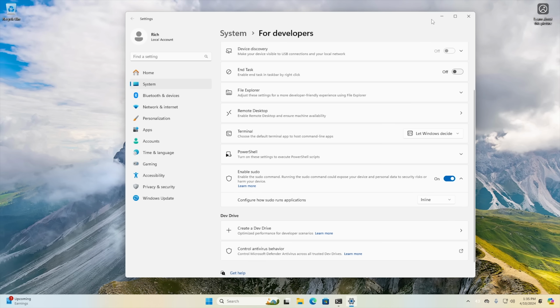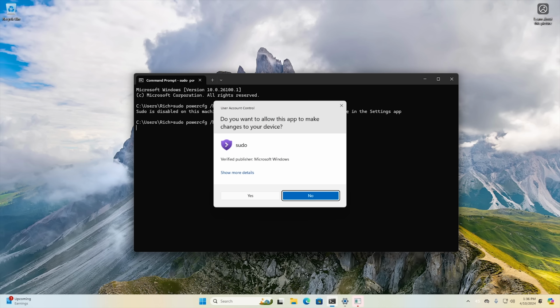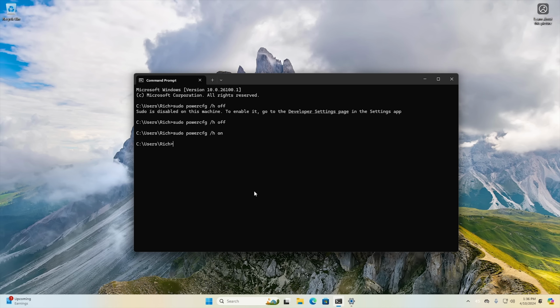And then if we do that, all we have to do is go back to our window. We can hit the up arrow to refill our command that we had typed before and hit enter. In this case, it gives us the user account control. At this point, you can just hit yes and it runs the command and disabled hibernation. However, I should probably turn hibernation back on because, you know, it is what it is. But either way, if you ever want to know how to turn off hibernation, that's how you do it.